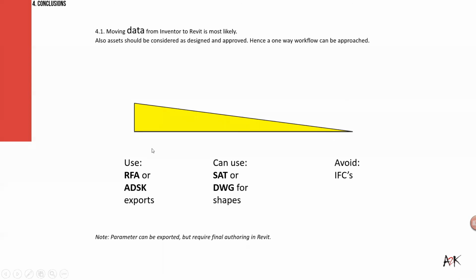So make sure that we use RFA, as in export as an RFA Revit family file or an Autodesk export. You can use a SAT file or DWG for your basic shapes, but you will lose your parameters. And always avoid IFCs. Make a habit of avoiding IFCs unless unavoidable.